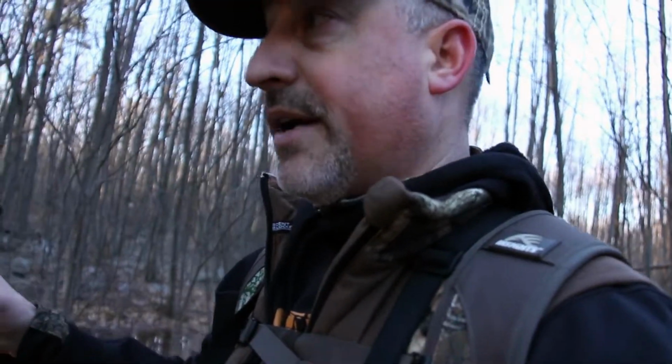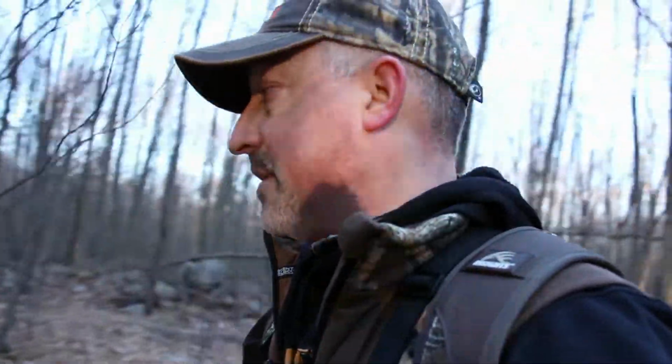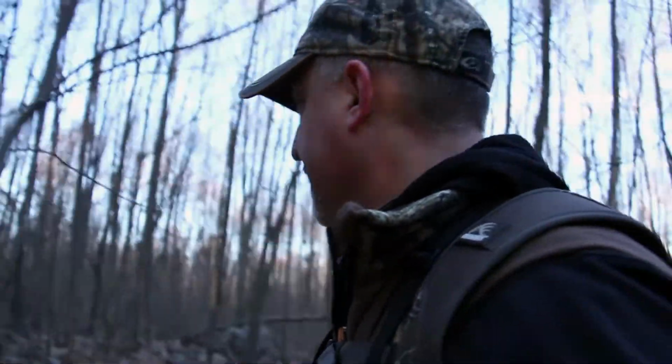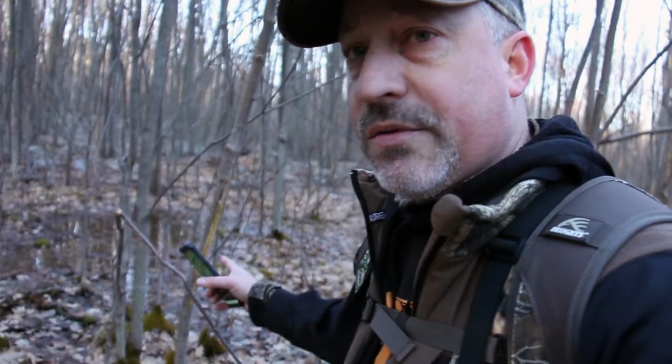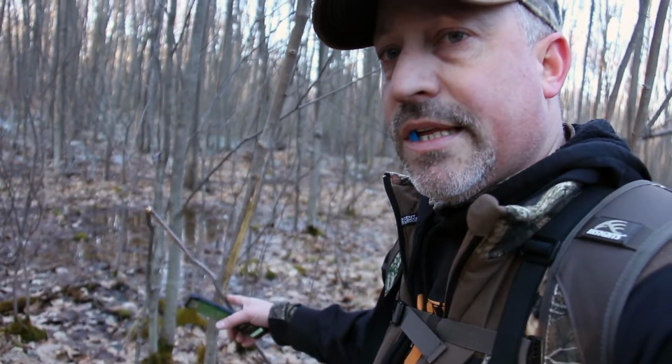Now, what I do like right now is I found a lot of deer rubs from this past season right in through here. I've probably seen about 5 or 6 of them. But here's one right here, okay, that is good. There's a small one over there. There's one back there behind where the camera's at. So I am liking that.